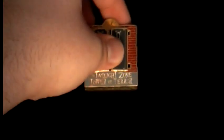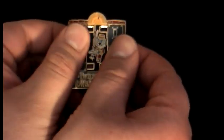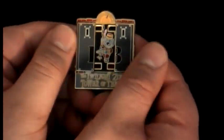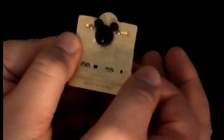Now, this is another one of my favorites. A lot of people get a kick out of this one. This is my Twilight Zone Tower of Terror pin. I'm not sure if I can do this right. I'm trying to get it right here. The door opens to reveal Stitch. He's wreaking havoc. I just think that's pretty neat. Saw it, instantly wanted it because of Stitch and the fact that the door opens and closes. Pretty neat.